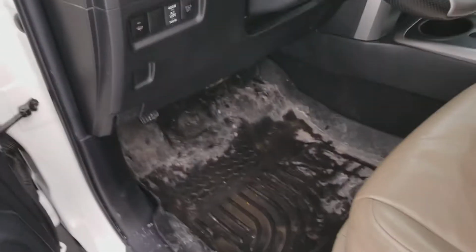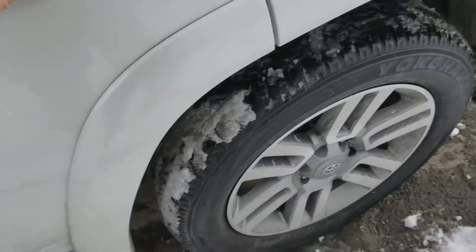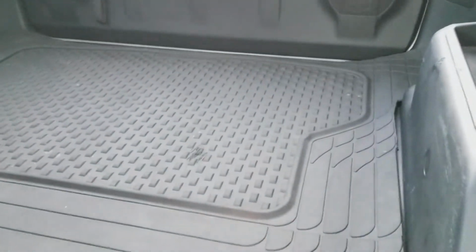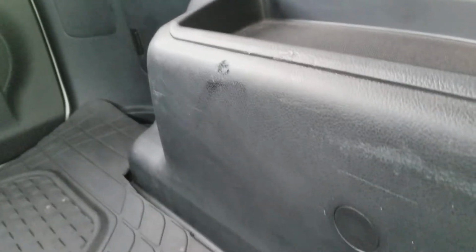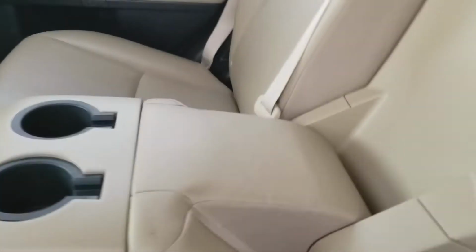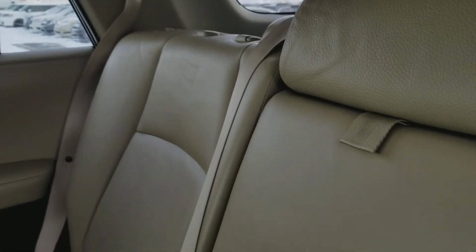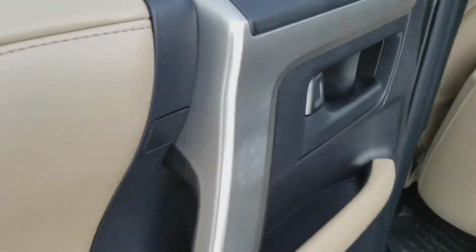We had to boost the engine because the battery was weak, but Toyota said that they're going to be doing the replacement for the battery. A headrest is missing on the passenger side rear. Some small imperfections in the rear, as I will show you.